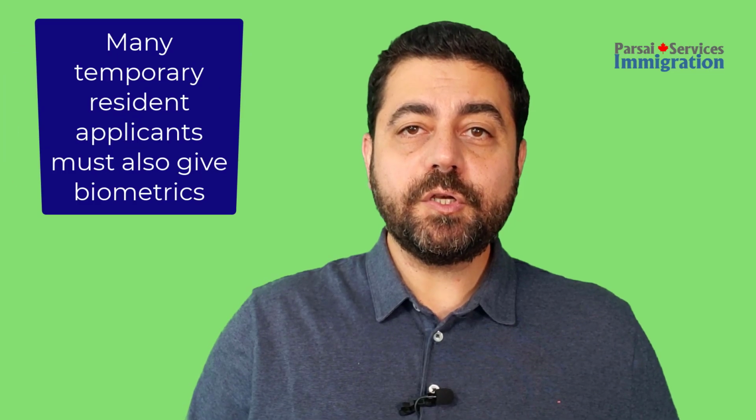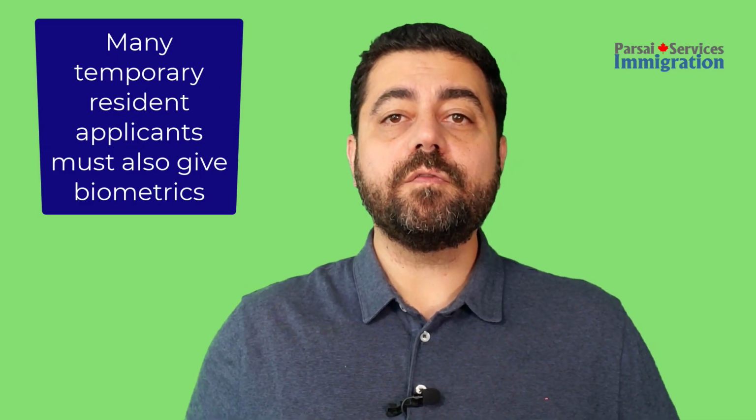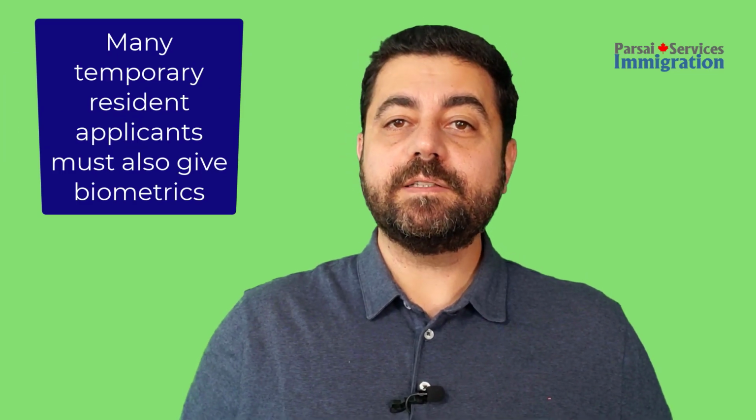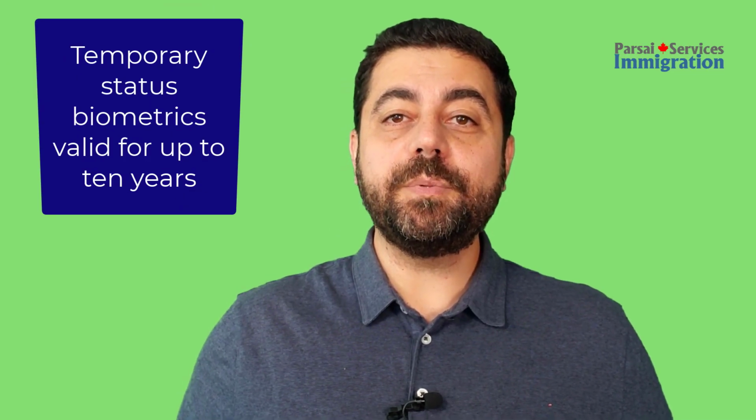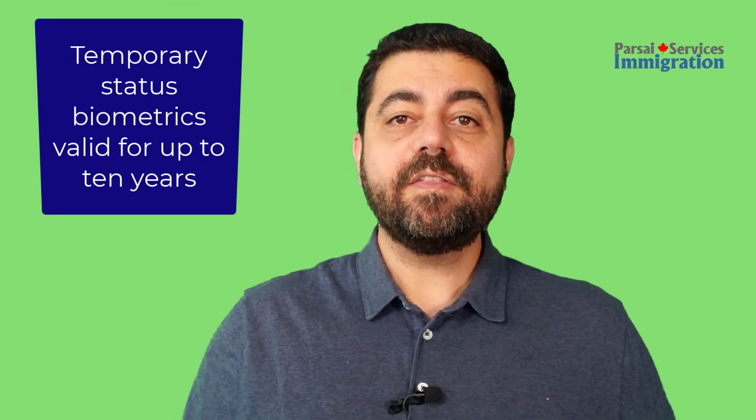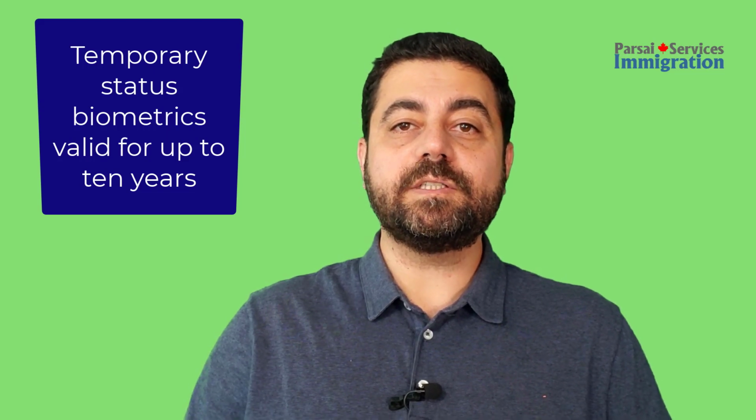You also need to know that when you apply for temporary resident, for example, for a temporary resident visa or for a work permit or a study permit, you also need to give biometrics. The biometrics that you give for temporary resident applications are valid for a period of up to 10 years. This means that if you give biometrics for a TRV application and 2 years later you decide to apply for a work permit, you don't need to give biometrics again.